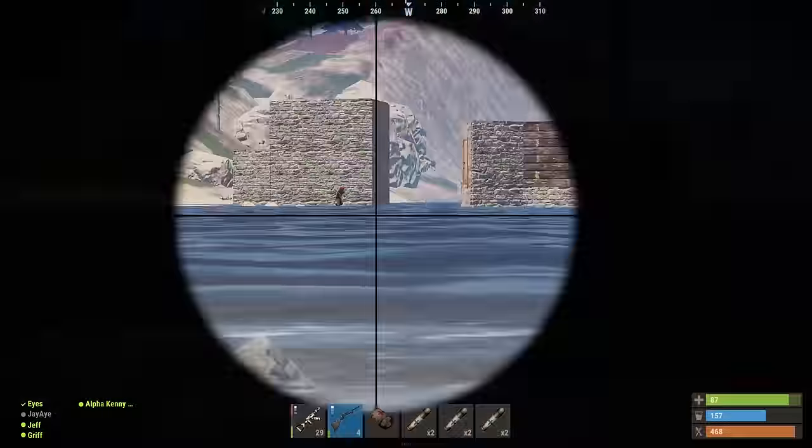Runs in front of him, rockets all of us. I'm barely off somewhere. Oh, there he goes. Oh, box of wood, box of stone. We just got called out in chat. Gotta go home. Let's go depot some stuff and then come back. We transfer some of the loot back to base along with grabbing a few more rockets.